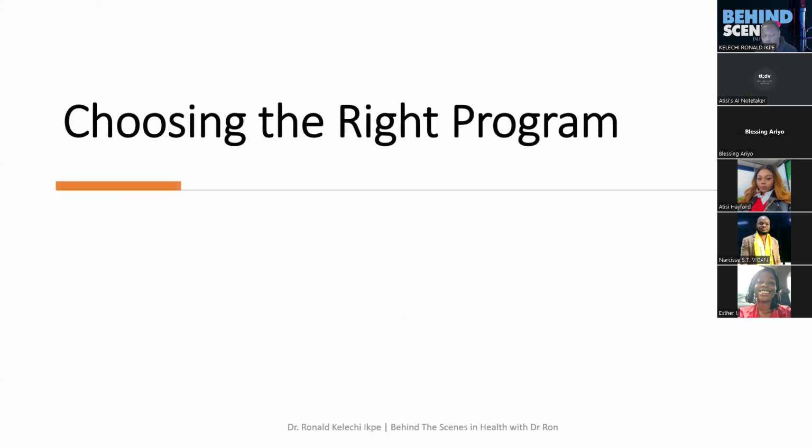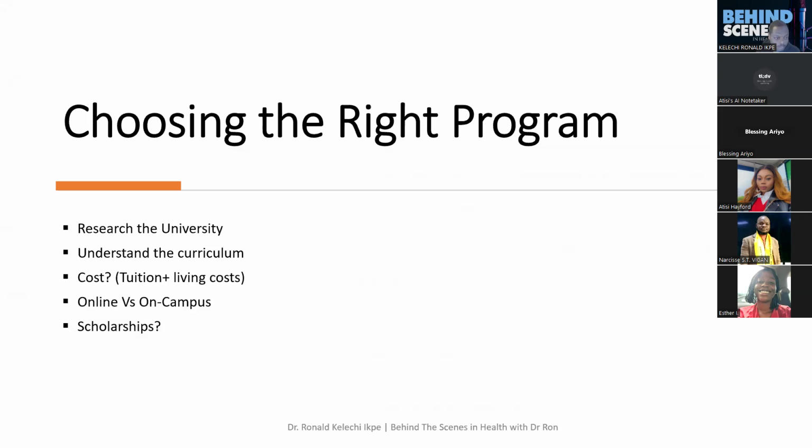Then, in terms of choosing the right program, I'll quickly look at these things. First of all, you want to research your university. Like I said, not a lot of schools offer health informatics as a postgraduate degree. When I was doing my research, I came across maybe six schools in the UK offering health informatics, a few of them on site, a few of them online or remote. So there are very few offering it. In the US, there are a couple of schools who offer it even at the PhD level, so you can go for a PhD in health informatics if you wish. But for me, I'll probably take a break after the MSc.